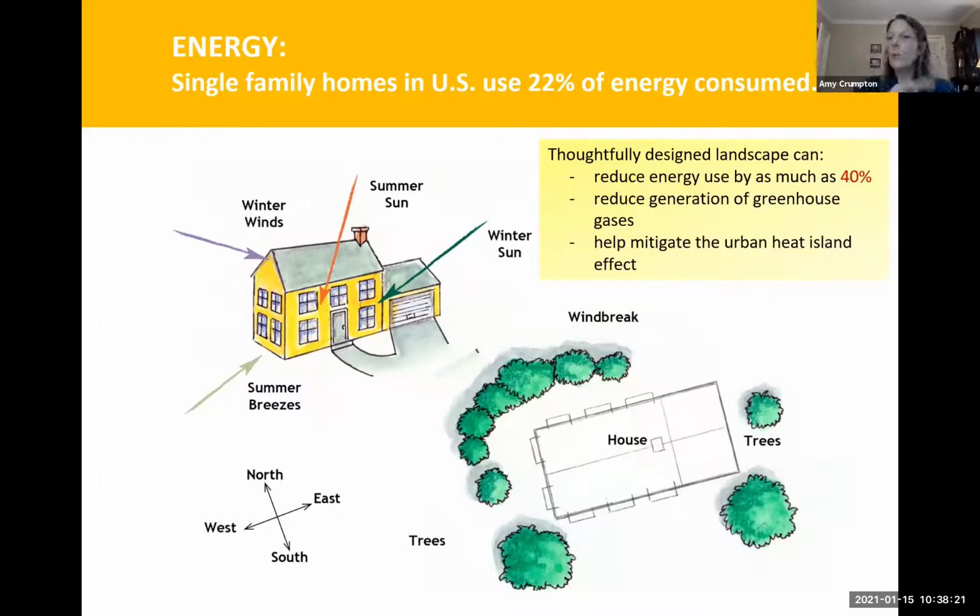You can actually create windbreaks in your yard using primarily shrubs and small trees to help you prevent that kind of wind blowing onto your home. You can actually use your foundation plants in a way that helps to keep a sort of insulation around your house. You can use trees. We'll come back to that one. You can use trees to actually provide shade, of course, in the summer, and that will help cool the house.